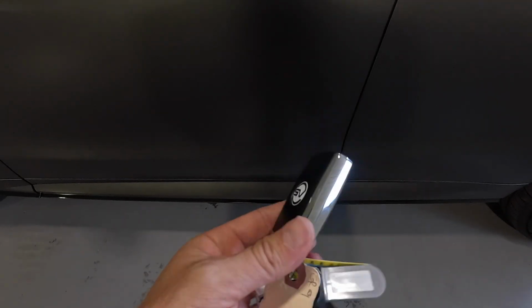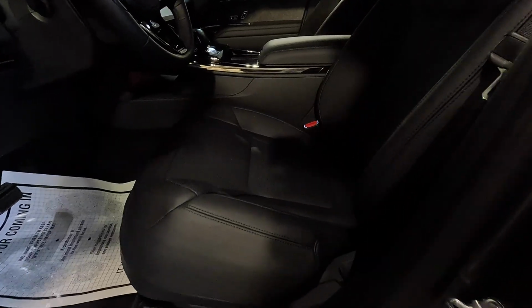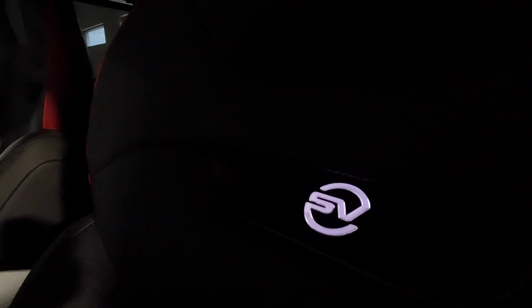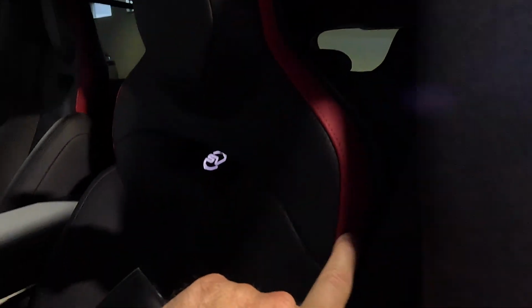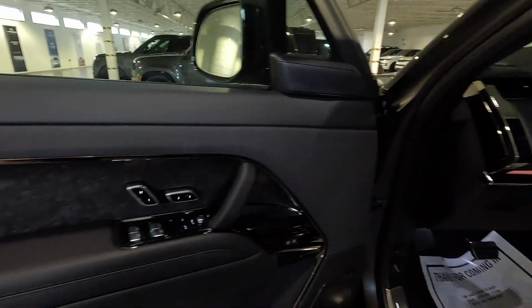Look at the key fob for the SV. You get the badging here. When you unlock the door, you get the bi-spoke here, soft closed doors, 16-way power seat adjustment, heated, ventilated, massage. The SV, it lights up. You get the red contrast, memory for the driver and passenger, obviously, the carbon fiber that's exposed.